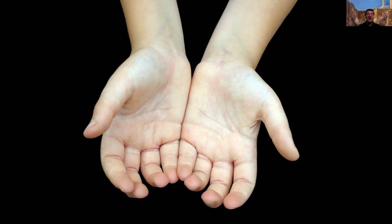It's called the pleasure response or the reward response, because somebody who puts out their hand is expecting to get something in their hand. It's a kind of a reward. You put out your hand, you get a reward. So actually by putting your hand out like that, you're stimulating the reward response in the brain, and you're increasing your receptiveness to everything that is around you.